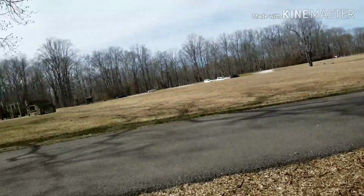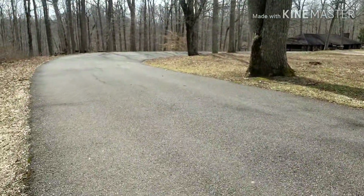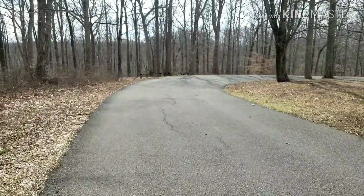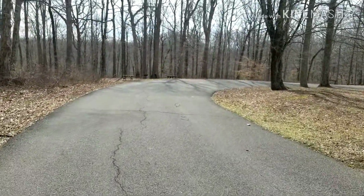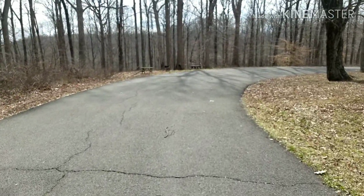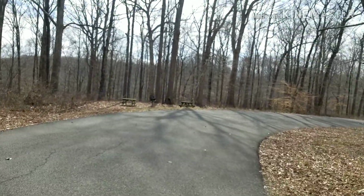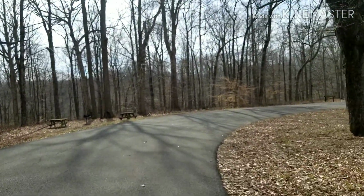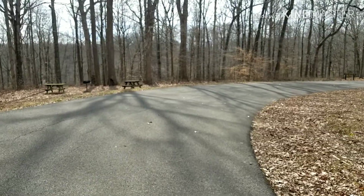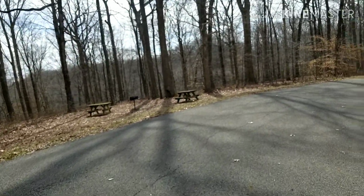Trail there. Circle around right back to where the car was. As I say, lost but making good time. Picnic area there.